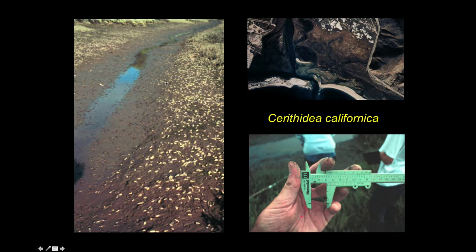We've measured on the order of 10,000 of these snails per square meter. So these are really abundant. Now if we go out there right now, we probably won't see that many snails. As we head into the wintertime, they all leave this tidal channel and hide out in the vegetation. They're only down here in these high abundances in the summertime when we tend to not have storms, in other words, not big rain events that might flush them out to sea.